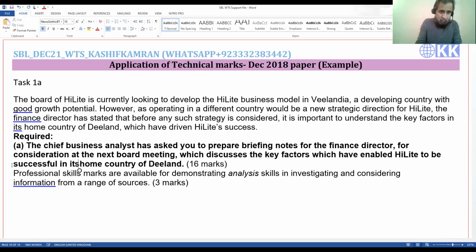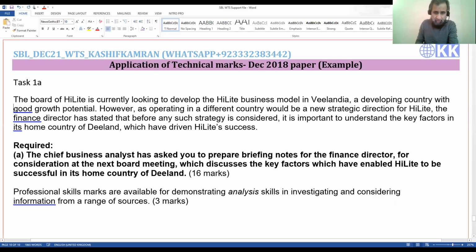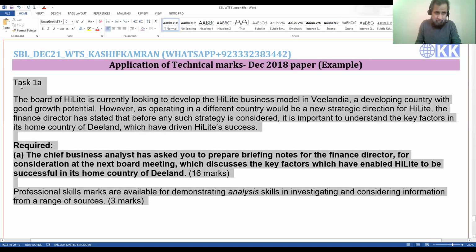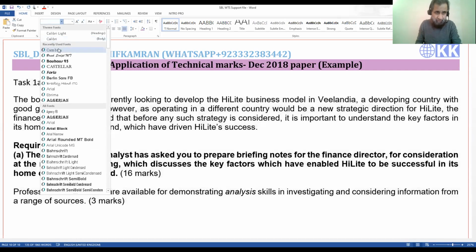Now, when you're reading Task 1A in the exam, how would you do it? Just give me one minute so I can arrange it properly for you. When you get the file on the WhatsApp group, you can take a printout. We did the professional marks yesterday, so I'll not be focusing on that today. We're just looking at how you read a task. That's the focal point today.